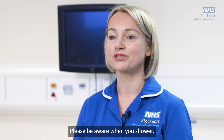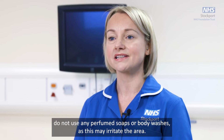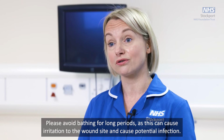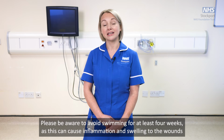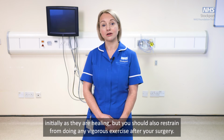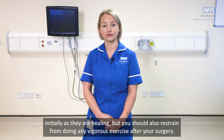Please be aware when you shower, do not use any perfumed soaps or body washes, as this may irritate the area. Please avoid bathing for long periods, as this can cause irritation to the wound site and cause potential infection. Please be aware to avoid swimming for at least 4 weeks, as this can cause inflammation and swelling to the wounds initially as they are healing, but you should also refrain from doing any vigorous exercise after your surgery.